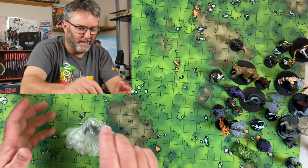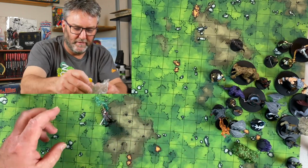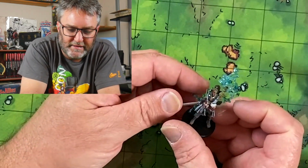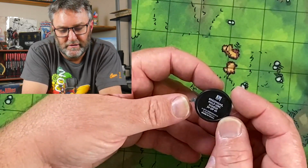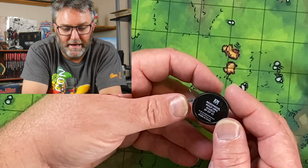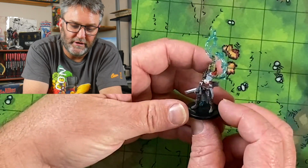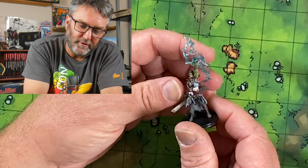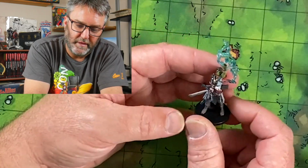So last but not least, here we go. Last one in the set. Ooh, this one's neat. This is actually a really neat little armature. Look at that. It's called Renegar Half-Orc Magus. It's a neat little miniature. Look at that. Definitely a magic user of some type, maybe a mage, something. So, it's a neat miniature.